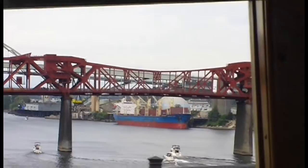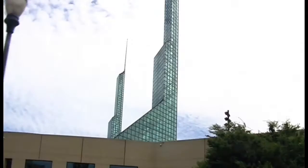We look down on part of the Port of Portland, 70 miles upriver from the Pacific Ocean. In fact, it is part of the Columbia and Snake River transport system, which reaches over 400 miles inland from the ocean. These space-age looking towers project light down into the convention center.